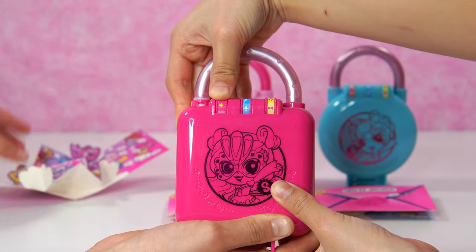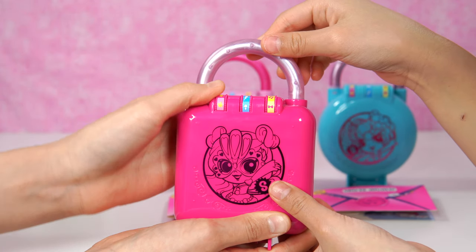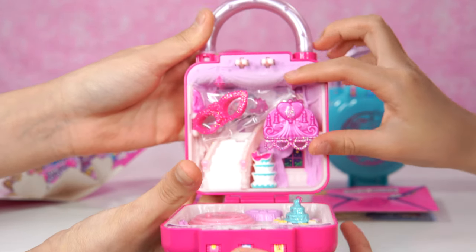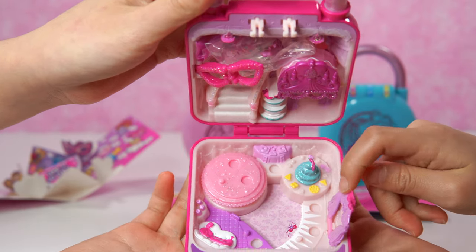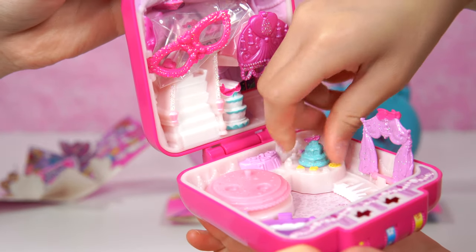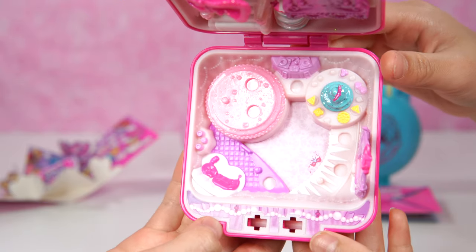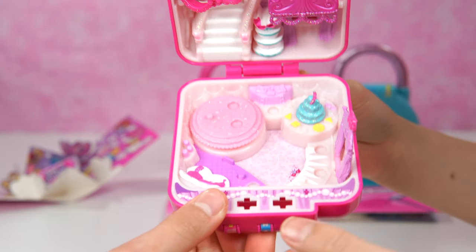Can you find it? No, it's not like that. And I think it's this one here. Oh, okay. Let's try to open it up. Wow! Take a look inside. I think we got the special one. Yeah! It's so pretty and glittery. Look at this moose! If you take a look closely, they're all glittery. Look inside. You can put the Shopkins on them too.